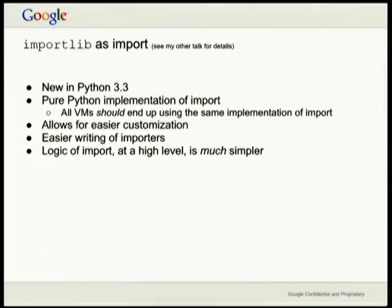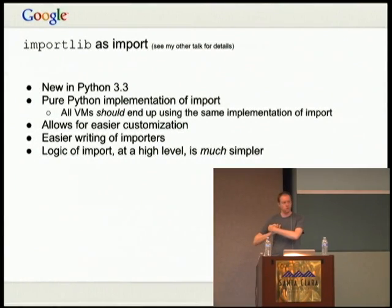So importlib, for those of you that don't know, I rewrote import in pure Python and made the importlib library. Added that in Python 3.1, 3.2, somewhere around there. But what happened in Python 3.3, it is now the actual implementation for import. So all that C code is now gone. It's all actually implemented in Python itself.